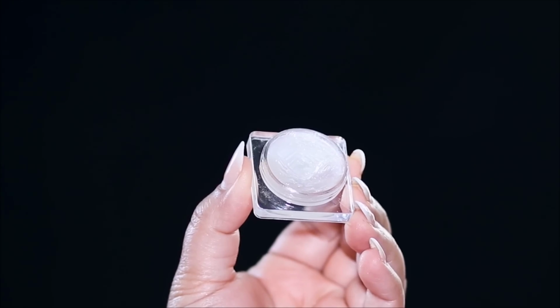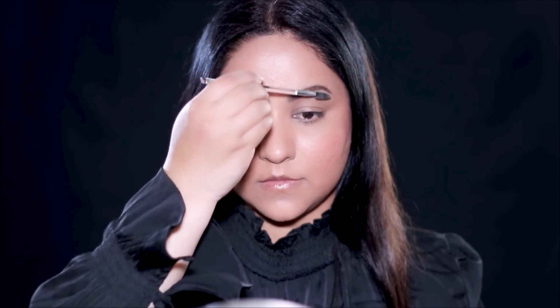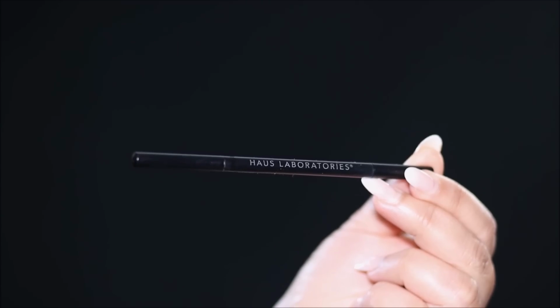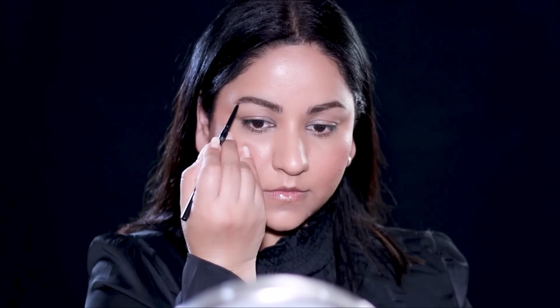For my brows, I'm going to start with the Ofra Clear Brow Gel. With a spoolie, I'm going to dip into this and brush my brow hair upwards so it can hold it in place. And then with the House Labs Edge Precision Brow Pencil in the shade Dark Brown, I'm just going to fill in the sparse areas.